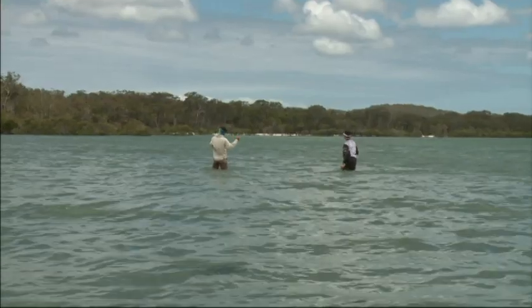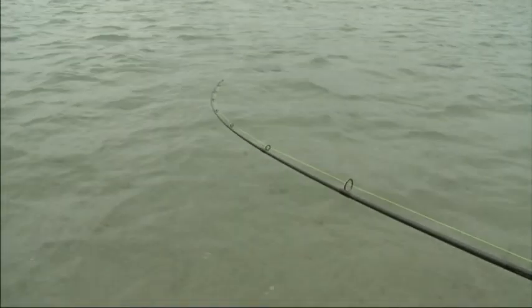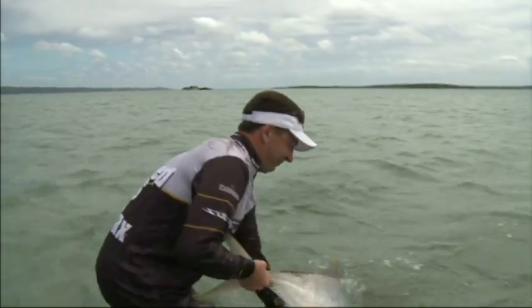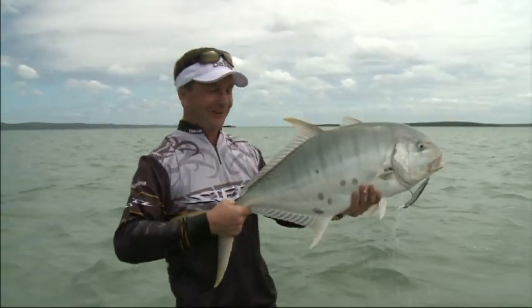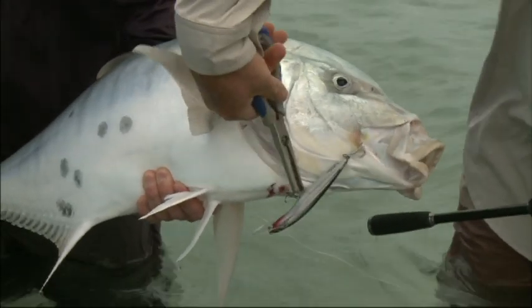Tighter than I thought. And I'd a lot dislike more gullies or long tails. Got him. What a fish. Woohoo! Good work, son.